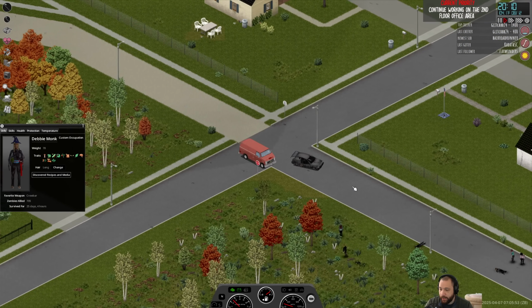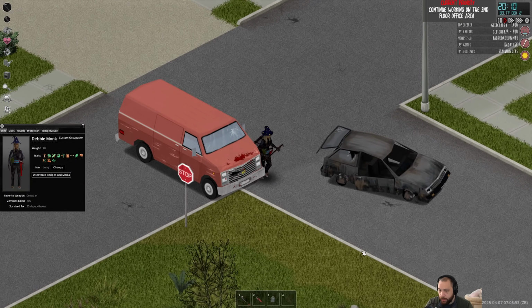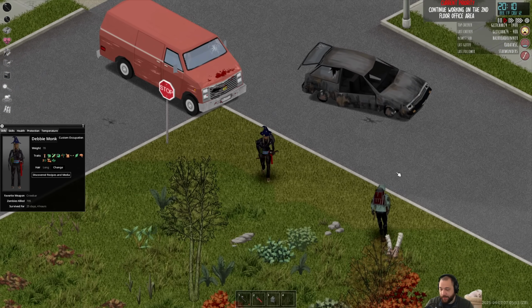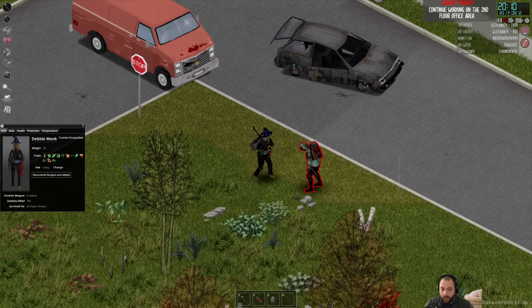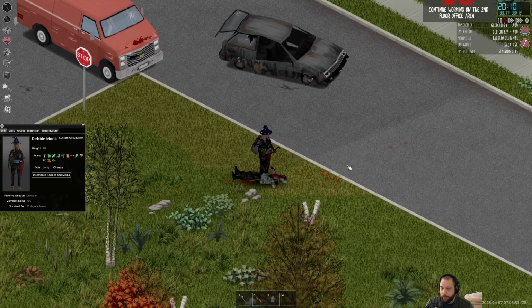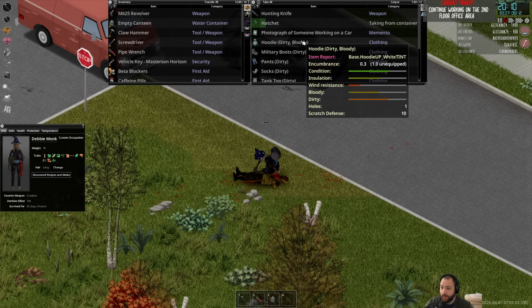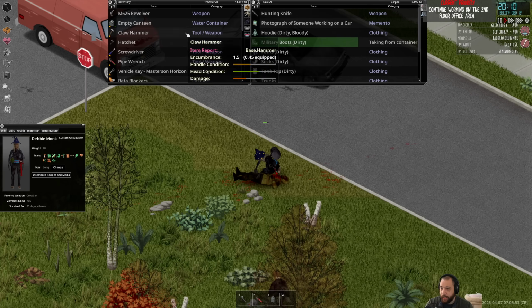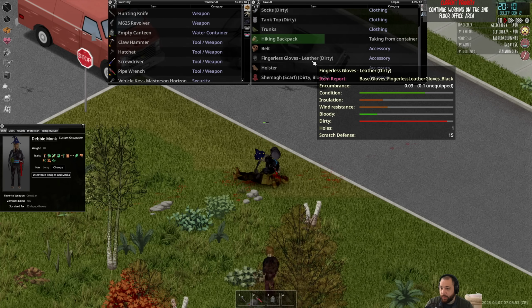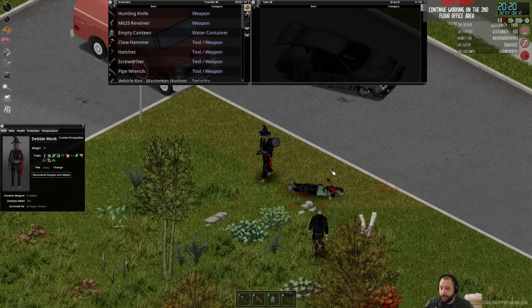It looks like... Ooh, wait, is that a bigger bag? Yes, it is! 25 days, 4 hours, and I'm finally getting a bag upgrade. Oh, you also have a revolver. And a hatchet. And military boots. And a hunting knife. And a hiking bag. And a holster. I already have a holster.